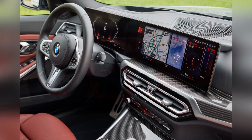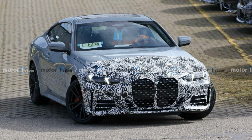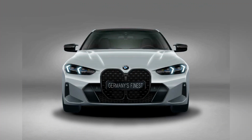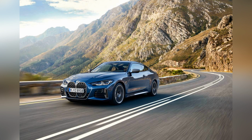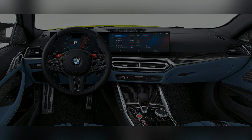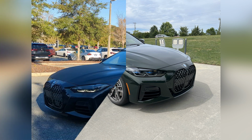Under the hood, the 2024 BMW 4 Series convertible offers a range of potent engine options designed to cater to various driving preferences. The base model, the 430i convertible, features a turbocharged 2.0-liter 4-cylinder engine producing 255 horsepower and 295 lb-ft of torque. For those seeking even more power, the M440i xDrive convertible boasts a turbocharged 3.0-liter inline-six engine delivering an impressive 382 horsepower and 369 lb-ft of torque. Both engines are paired with an 8-speed automatic transmission, ensuring smooth and responsive shifts.